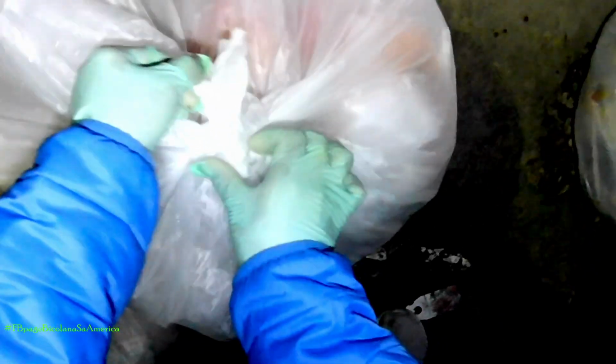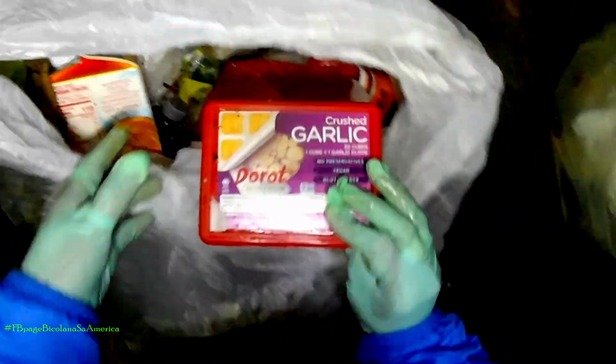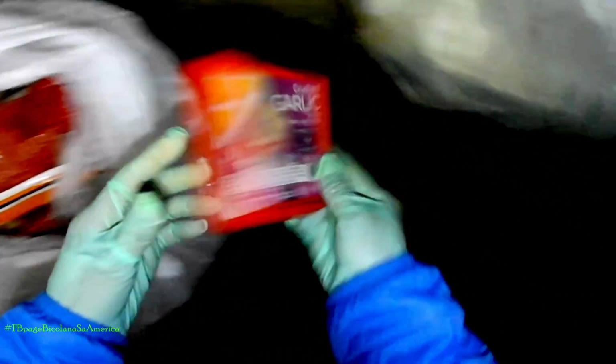Itlog. Isang itlog. Jackpot mga Mars. Ang karne. Crushed garlic. Uy, kunin natin to crushed garlic. What you got there? Wow. Bonbons. It's ice cream. Yeah. Wow, that's yummy.